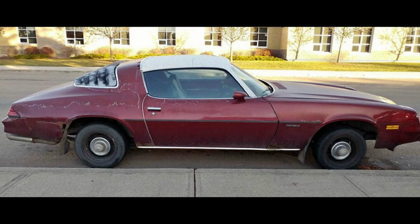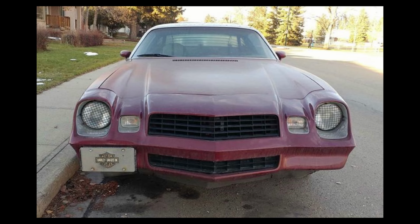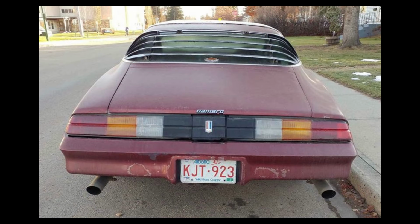And here we have a 1978 Chevrolet Camaro, listed for $3,000 Canadian in Red Deer, Alberta. It's been driven 35,000 kilometers, has an automatic transmission. Seller says it's a good project car, the motor knocks. Motor is a 327 with a Turbo 350 with a 2800 stall converter. Lots of chrome under the hood and underneath.